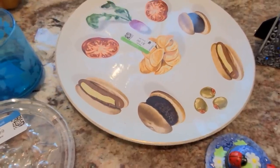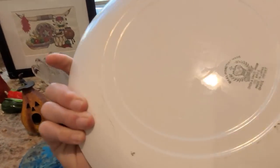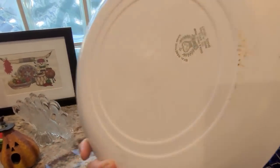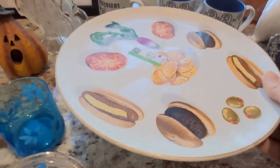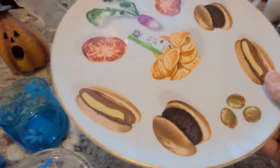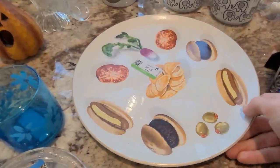This was probably my find of the day. It's a vintage plate. It's Ide ironstone ware. Ide Brothers, made in Japan. It's definitely grubby and in need of a wash. I paid $2 for it. It's in fantastic condition. Even the gold rim is intact. And I am going to ask $25.